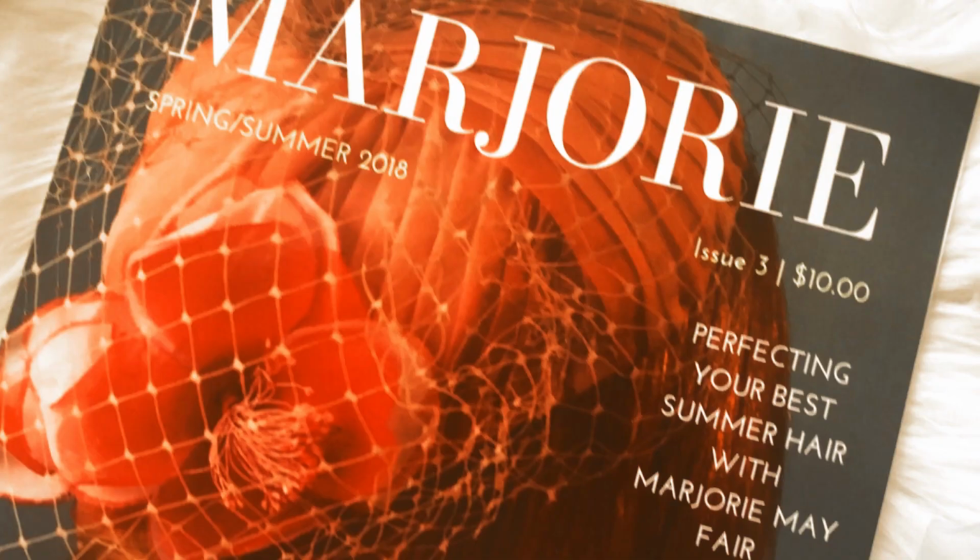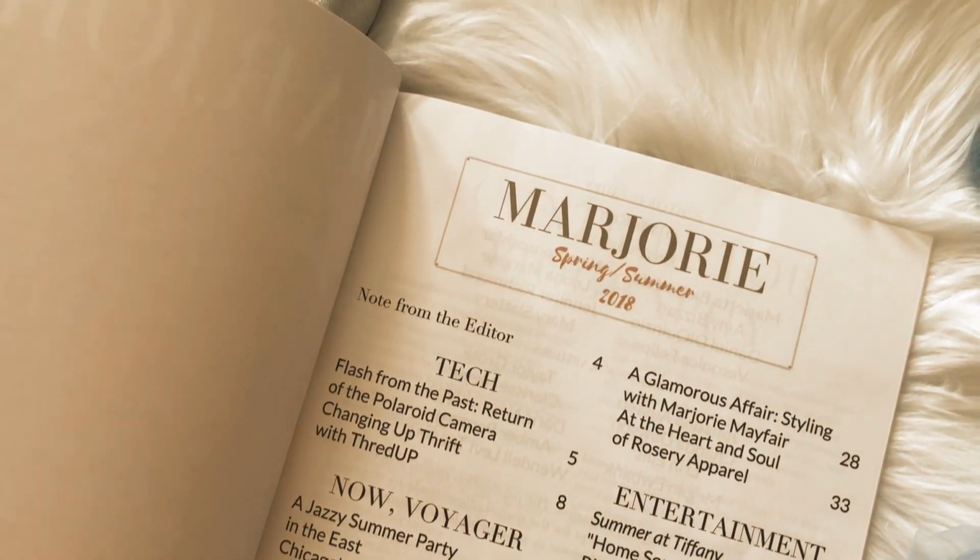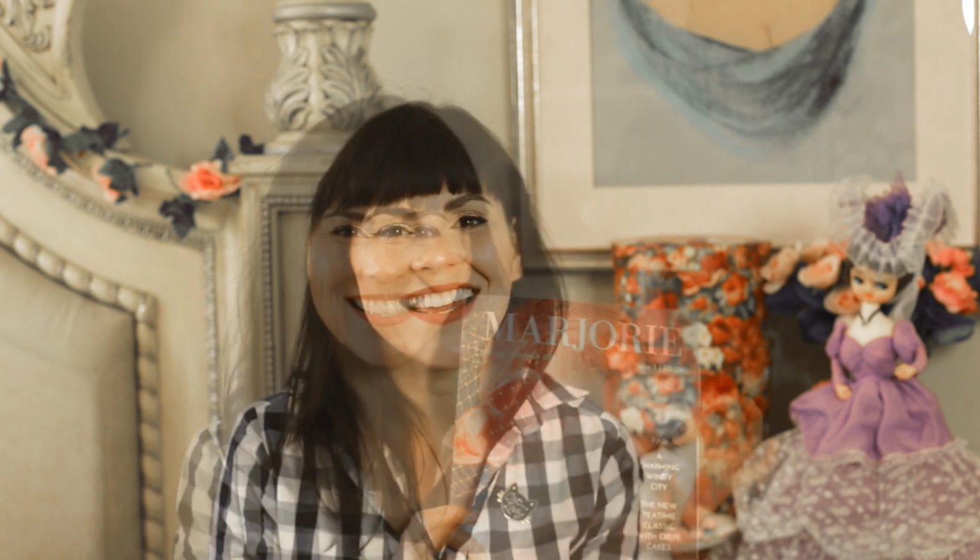I also recently discovered this new magazine. It's a vintage inspired magazine called Marjorie Magazine, and I love to read this magazine before I go to bed. They feature different vintage inspired bloggers, and there's just lots of unique articles in here that you wouldn't find in your typical magazine. So if you've never heard of this magazine and love vintage, I highly recommend checking out Marjorie Magazine.